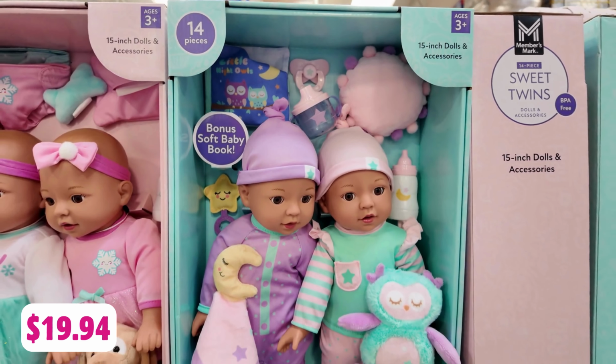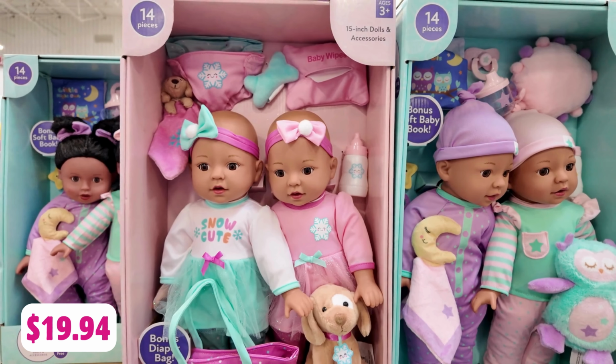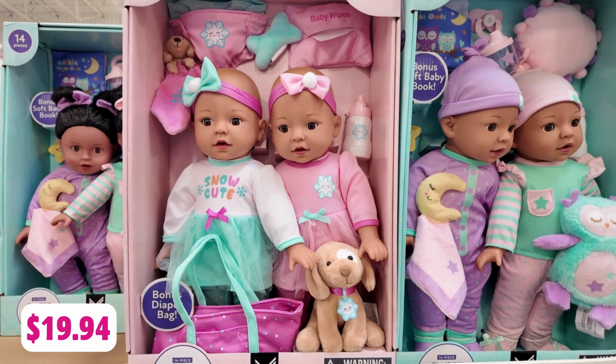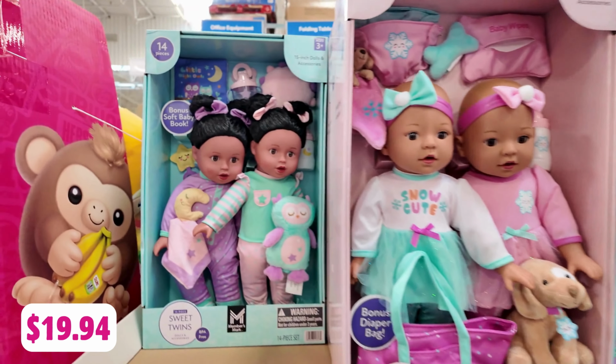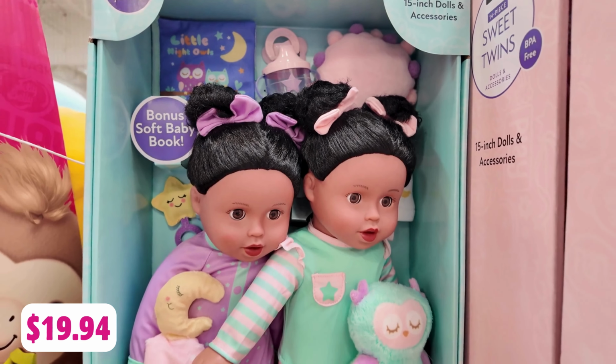These twin vinyl dolls are 15 inches tall and have soft bodies, making them perfect for cuddling and playing. They come with a variety of fun accessories and removable clothing for endless outfit changes. I saw 6 different sets of twins to choose from online.